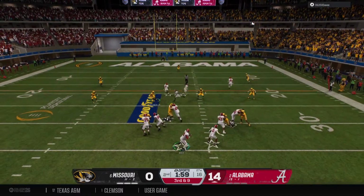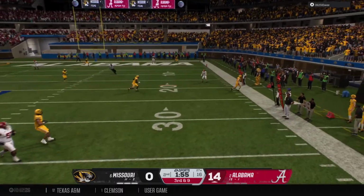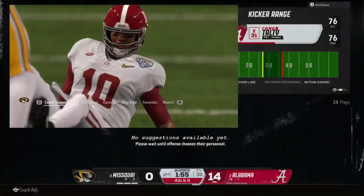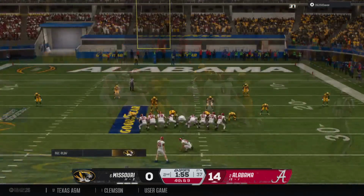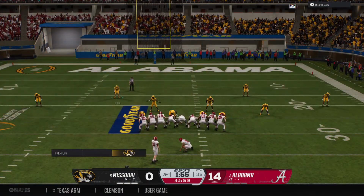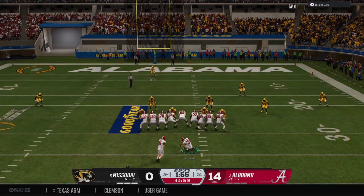Dropping back, looking to throw for the first down. Pressure is coming. And they'll just throw it away now. Couldn't make anything happen, and that's now going to bring up fourth down. So they'll settle for a field goal attempt here, trying to knock it through from 44 yards away.